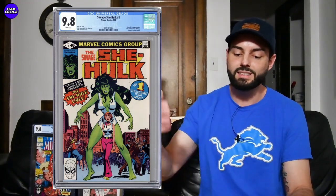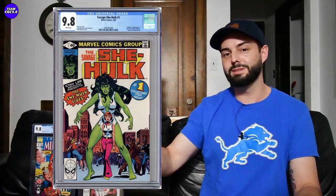I kind of wanted to consider it, but in the 9.8, there's a lot of these for a 1980 book. There's a lot of them in a 9.8. For a 1980 book, it didn't strike me as a very tough 9.8 at all. Not one to pay up for. But it still trended up nicely, and the show's looking really cool. So I can understand this price. I would be patient on this one.